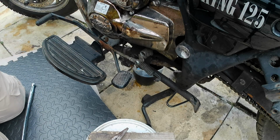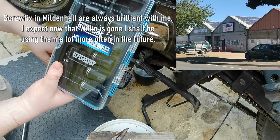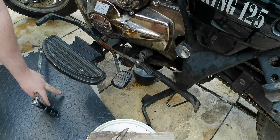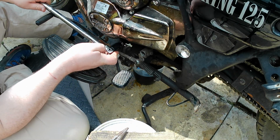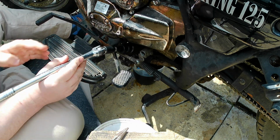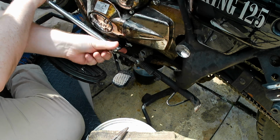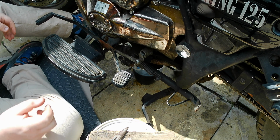You know what? I went and had a cup of tea and I couldn't live with myself leaving it like this, so Screwfix to the rescue. Got me sent another set of sockets. These are impact driver sockets, so they're really quite tough. I only need the one though, but thankfully it wasn't too expensive for the set. Well, the thing is now, I don't know how to get this undone. Here we go. There we go, it's off. Just like that. The right tool for the job makes it so much easier.